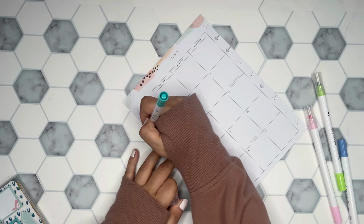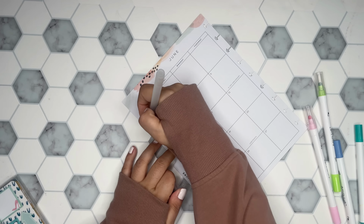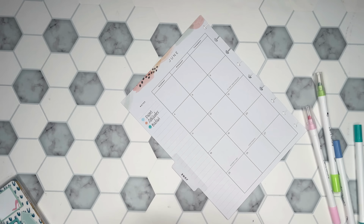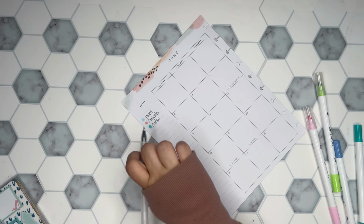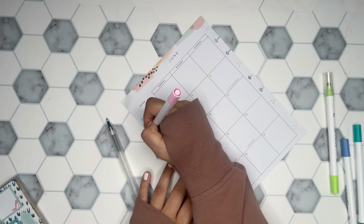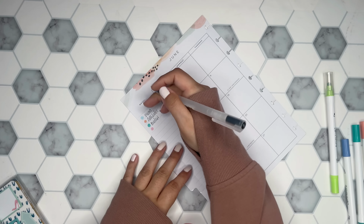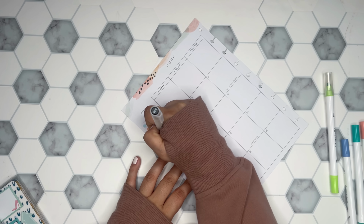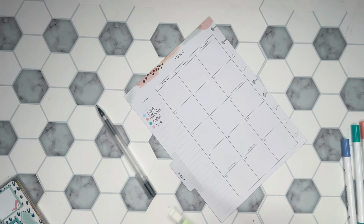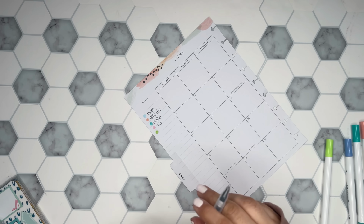That one pushes down really nice though. I guess some of them are a little stiffer than others. Budget, or like the cash envelope videos I've been doing. Oh jeez, I keep putting the cap back on that. Okay, I'm not putting the cap back on that. Pink. Yeah, this one's stiff. Yes, that one is going to be tip. And green is going to be setup.